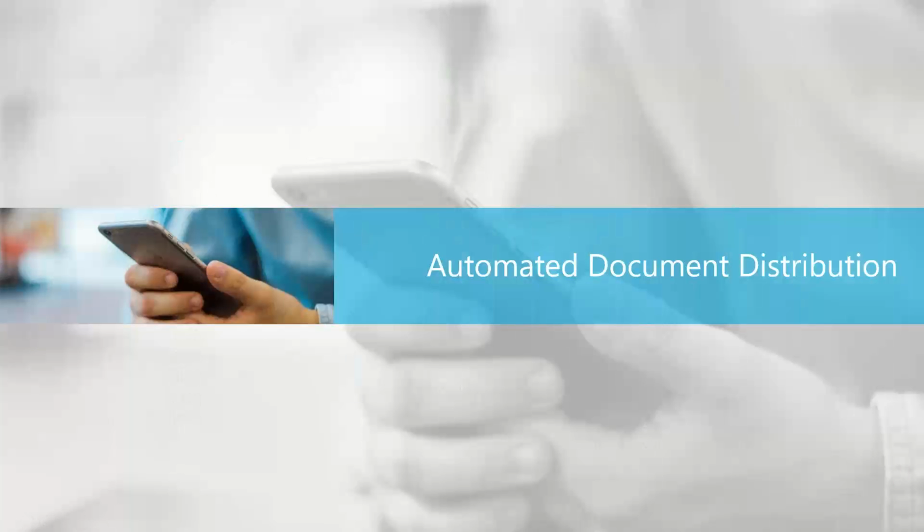All right. Are you ready for automatic document distribution? I'm going to talk about two different concepts here.